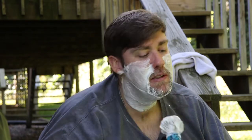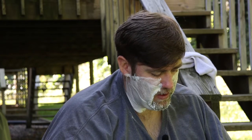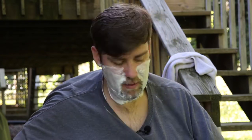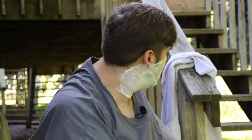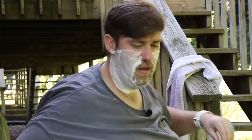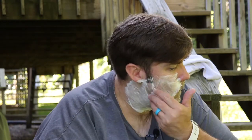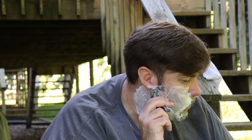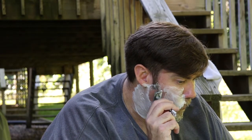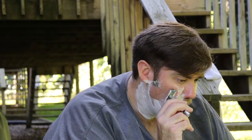This Old Spice soap does smell really good. It doesn't smell like Old Spice, but it's in the same kind of family, I guess, kind of just a barbershop type scent. All right. I encourage y'all to do an outside shave, especially since the weather's still nice for most of us.